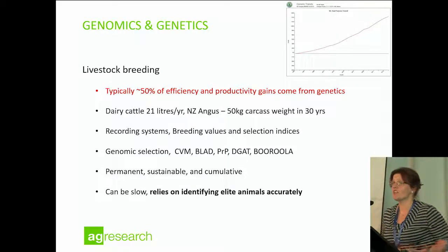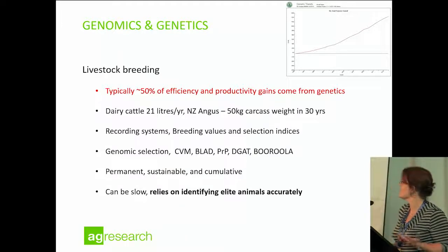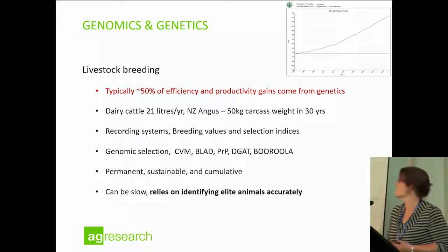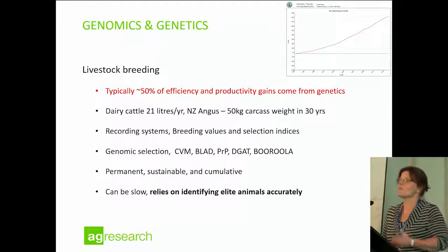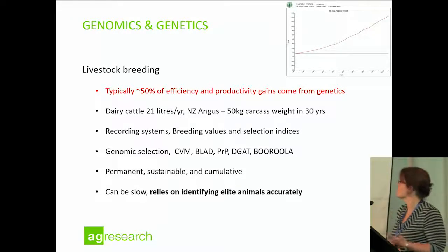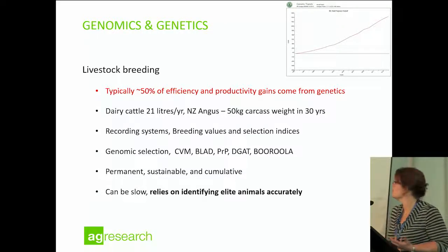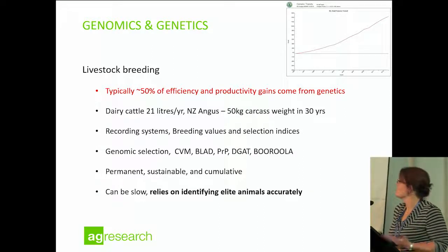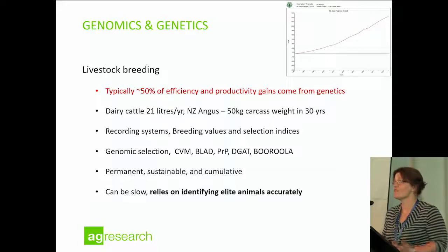Fertility changed almost overnight when they found these variants and started to select them out of these high-producing bulls. There's the Scrapie genotype in sheep, which is being selected for in France at the moment. There's DGAT in dairy, there's Booroola, there's Inverdale. There's lots of markers that we now have a handle on that have huge effects that we can use to select with. And as Joe said, it's permanent, it's sustainable, it's cumulative, but it relies on identifying elite animals accurately. We have to find the variation, and we have to find the animals we want to breed from, and there's the rub.